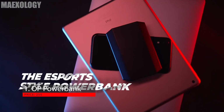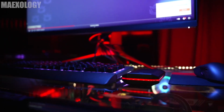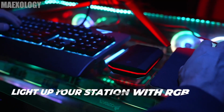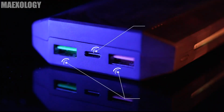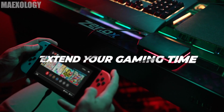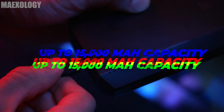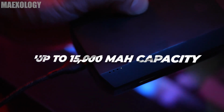Opus Powerbank. People who spend a lot of time playing games on their phones frequently struggle with battery fatigue. This problem is simply resolved by this portable power bank. It is meant to maximize your gaming or working experience and has 15,000 mAh on board. With its lightning-fast 100-watt power output and USB 3.0 quick charging, you can quickly charge any device, including the MacBook Pro, iPhone, and Nintendo Switch.